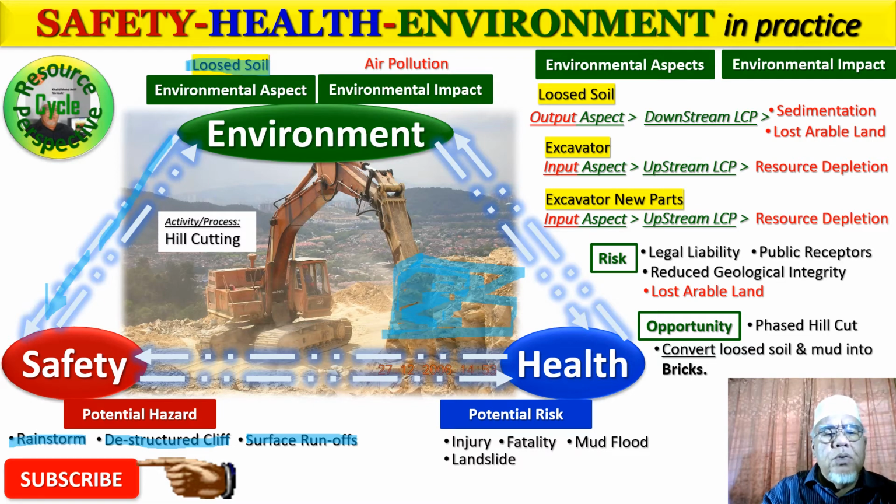But the potential risk from this condition, as you could see, is if humans are working, you have injury. And a potential risk could be landslide. I'm not sure whether landslide is a potential risk for this activity or a potential hazard. Please correct me if I'm wrong, and do comment.